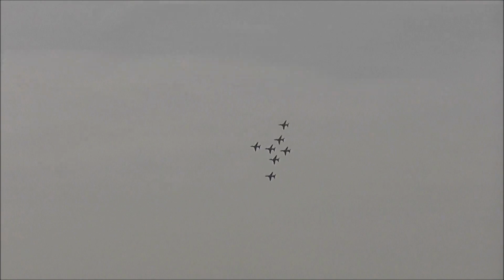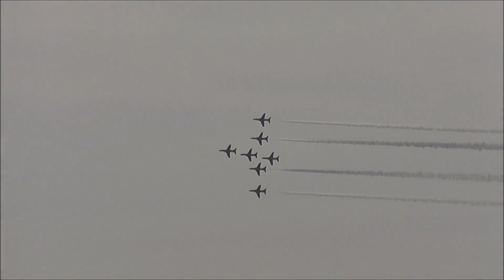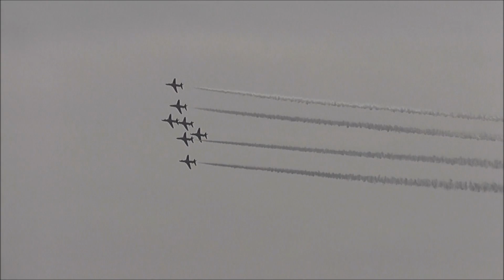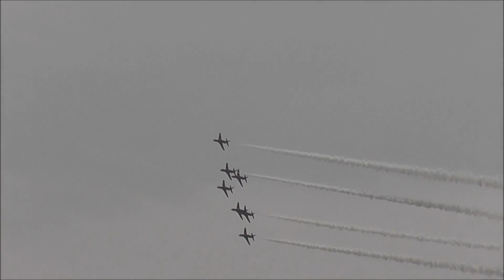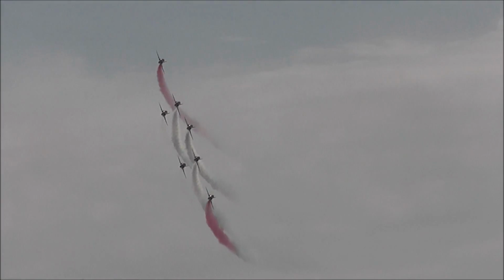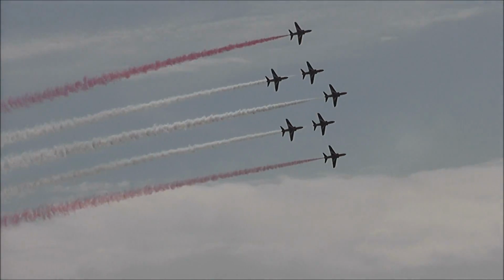Bring it up on the clock. As the smoke comes on, Red 1 has called the team into Phoenix formation for an emotional part of this year's routine. Reds 4 and 5 on the outside of the formation will smoke red as we remember our lost friends and colleagues, Flight Lieutenant John Egging and Flight Lieutenant Sean Cunningham, who were tragically killed in separate accidents last year. They are both sorely missed and our thoughts go out to their families and friends. Ladies and gentlemen, this is our memorial bend for Eggman and Sean.